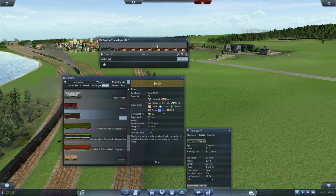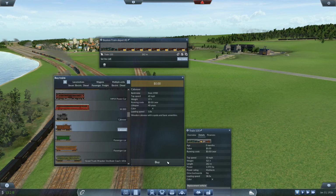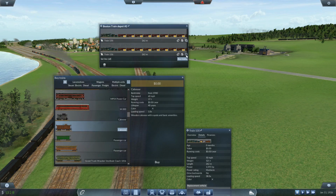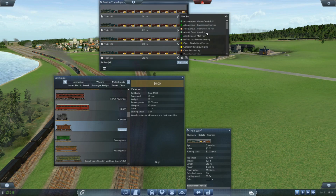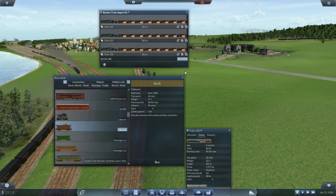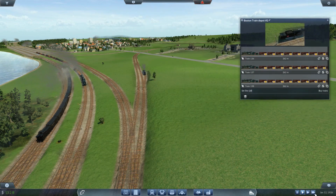Right, we're into poor now. I want a caboose as well. Still at mediocre. Get 1, 2, 3, and 4. Set line for the first one. Did I name this? Canadian Mail. Canadian Mail line. There you go. Push play. We'll leave them up there.